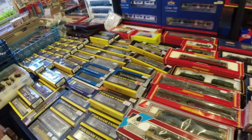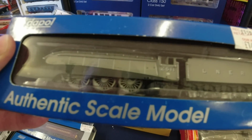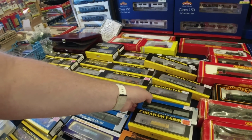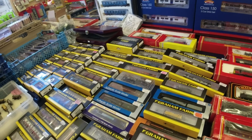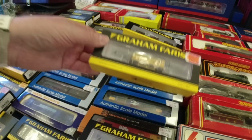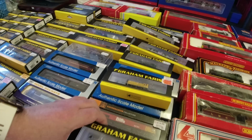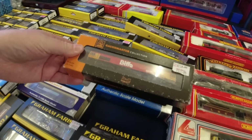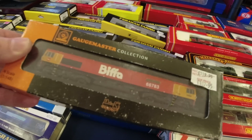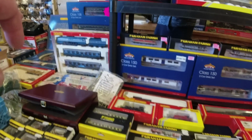£49. Oh, right. Got some N gauge there. We have. Oh, look. That's nice. It is nice. If you want N gauge. 144. £123 shunter. Gaugemaster one. Oh, I've not heard of those. Well, our track cleaning wagons, Gaugemaster. I've not seen the loco. I've seen that there. That's a nice set, isn't it?